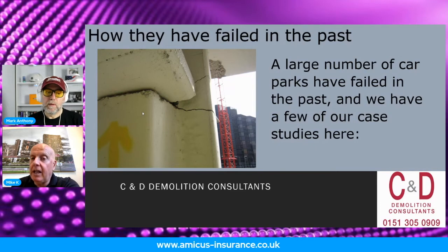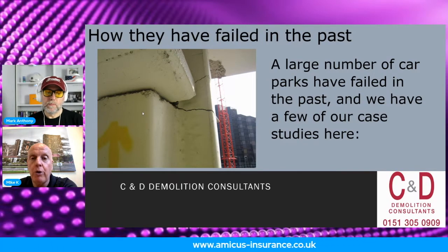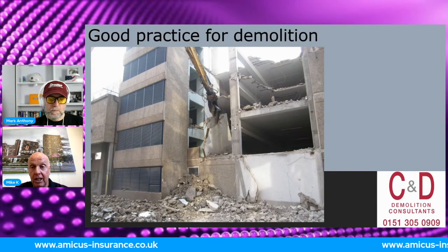I don't think you're actually scaremongering them. I think we've got a crisis amongst the car parks. I think car parks built, certainly post-war through into the early 80s, have got a problem. A car park that could hold 500,000 up to 3,000 cars. The structure is pretty poor.